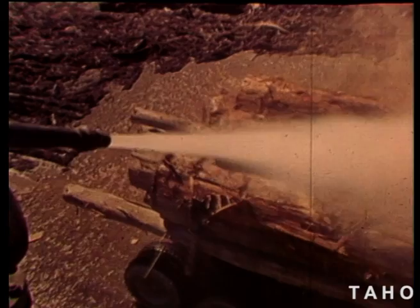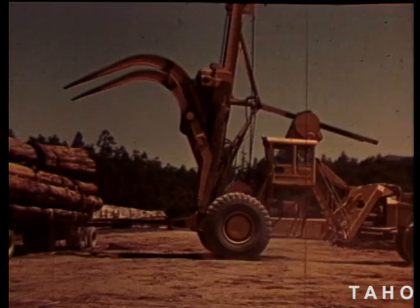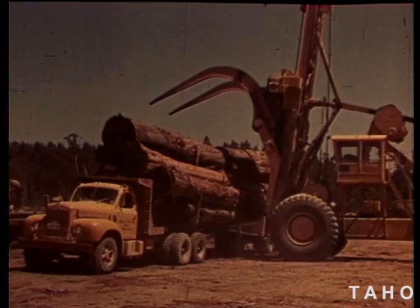The log loader is really an overgrown forklift truck. It's powered by a 450 horsepower diesel, and it can handle 45 tons at one lift.